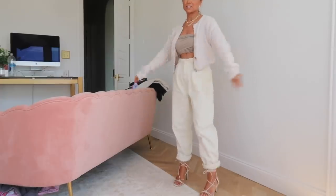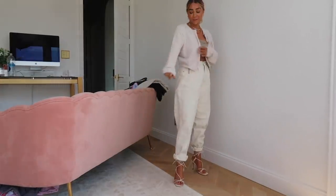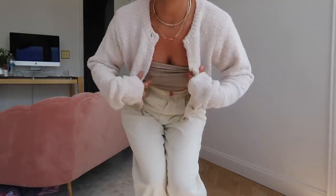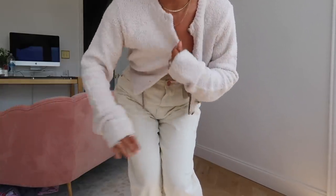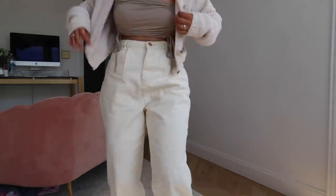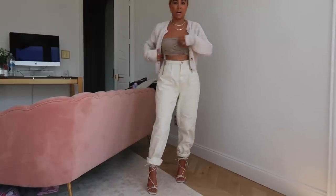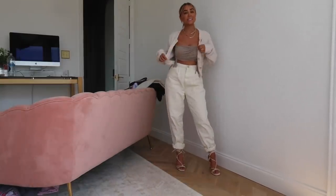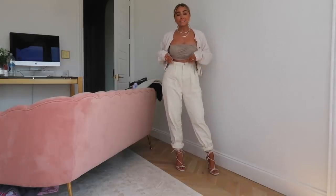And then I took this really cute cardigan from Missguided. I've had my eye on this for so long and I finally got it in this order. It's so flippin' cute. It's kind of a teddy material, in that putty beige color. If you're wearing a crop top, it's really cute to throw a little cardigan like this over it. It still keeps it really relaxed and cute.